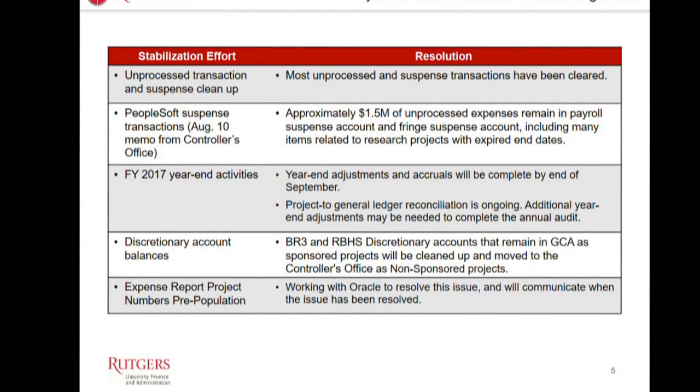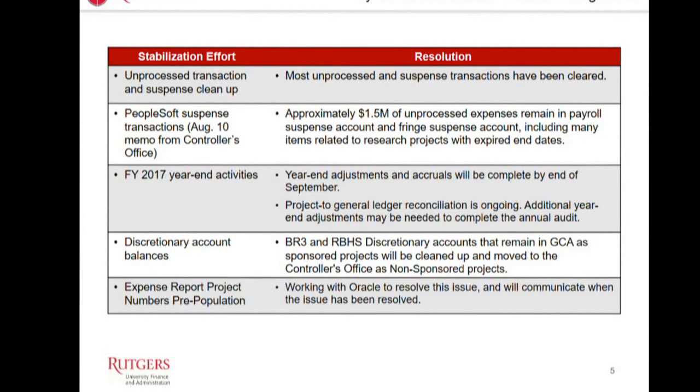Year-end activities, the year-end adjustments and accruals, are going on right now. Most are done. We're interacting now with the auditors, and that is a process that will continue until the audit report is issued. KPMG is in and working with us in terms of analyzing entries and understanding reconciliations and other pieces. They began their final field work in August, and we'll be continuing work on that.